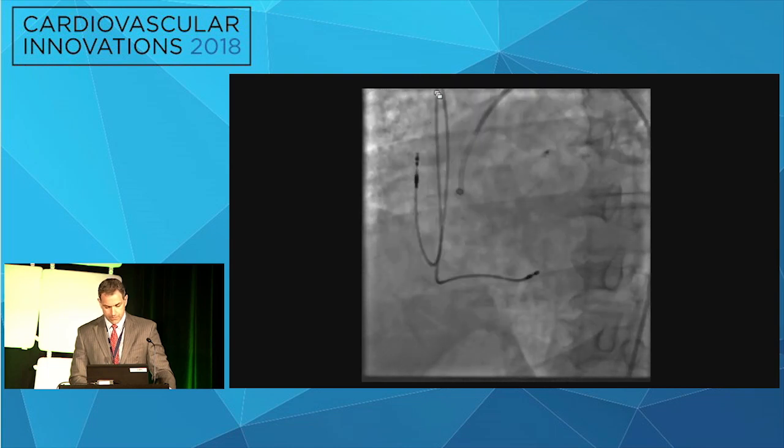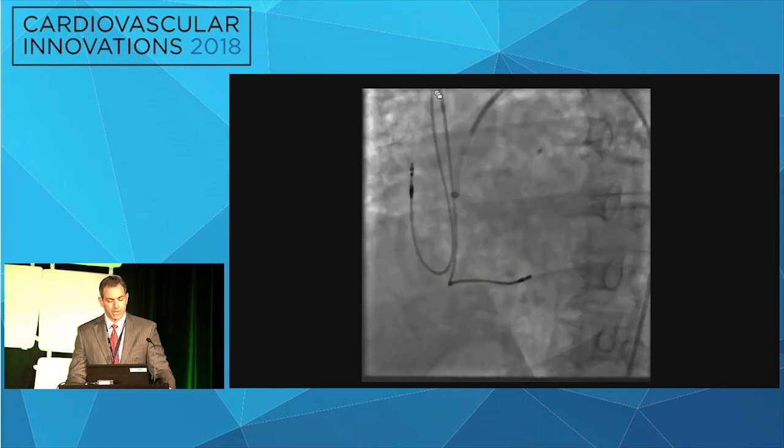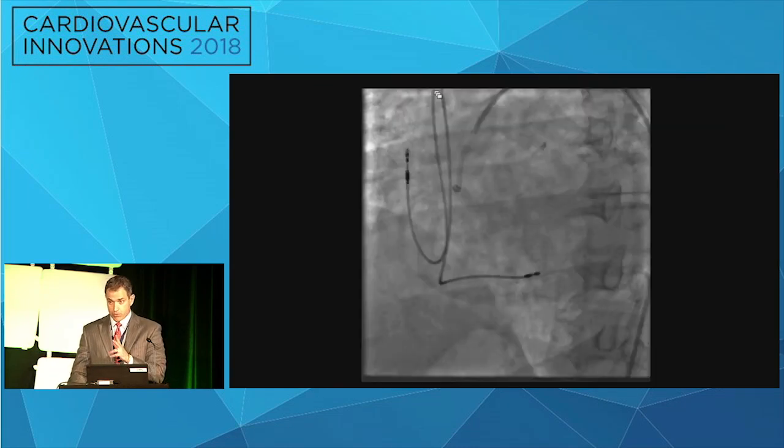Here's our final image. Your rotablator wire, you got the burr out, and left the wire down? No, everything came out with it. When you pulled, it was force. Everything came out with it, so we lost wire position. But I'm going to show you a couple techniques where you may not have to lose wire position, and one that was just mentioned from the panel.